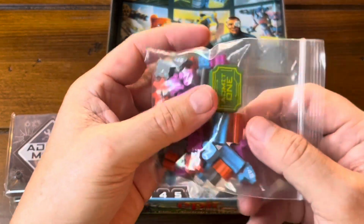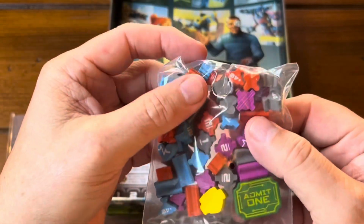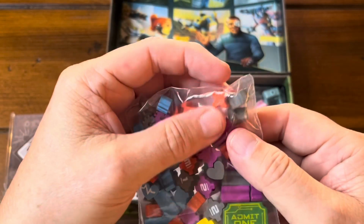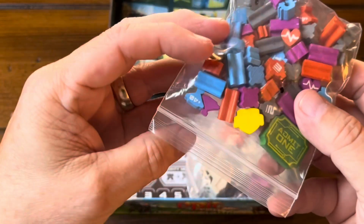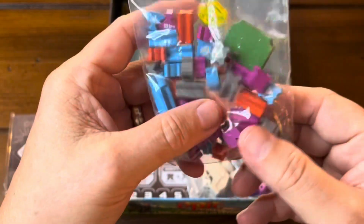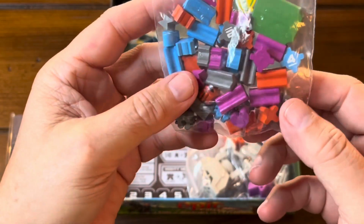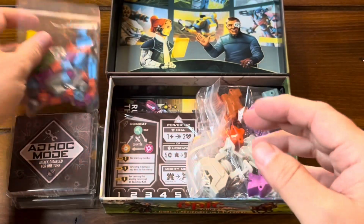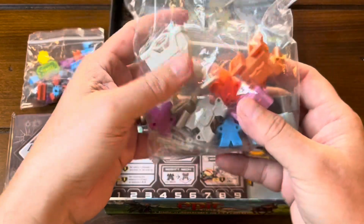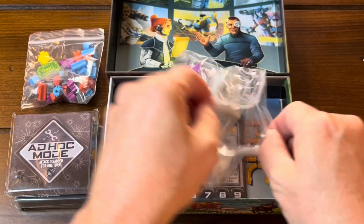Here are the bits. As you can see, we got some cool little bits there. Some little wooden meeples of all kinds of different shapes and sizes, with different graphics on them. Kind of interesting there. Quite a bit of different stuff there, okay? Then we've got the plastic bits. Let's take a look at those.